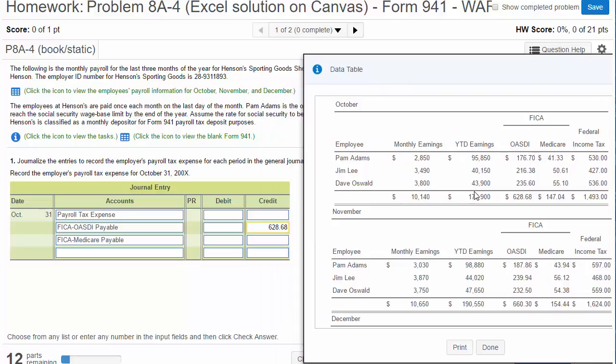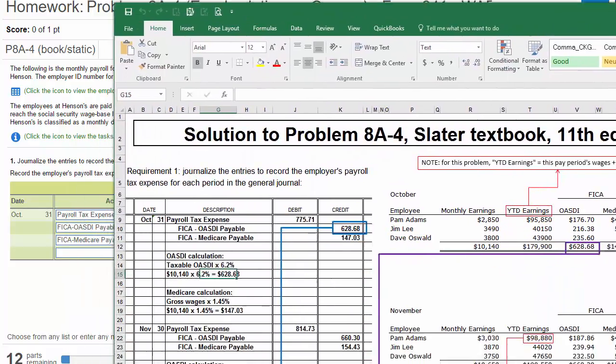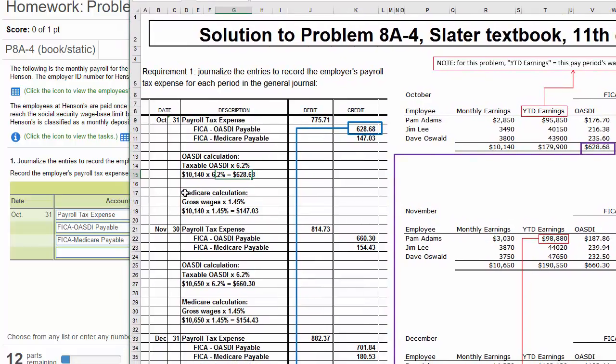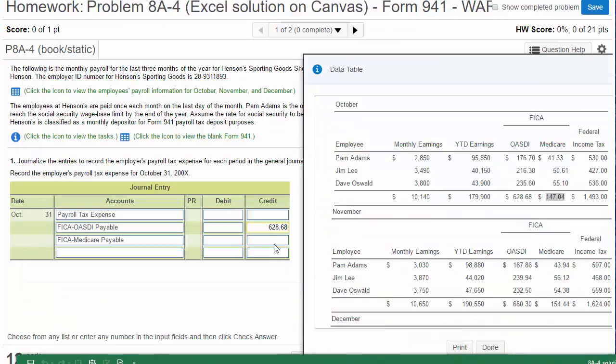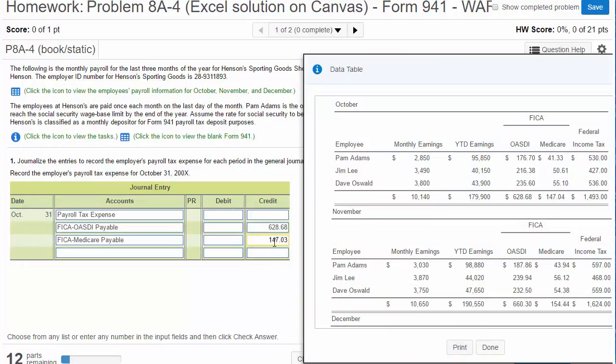Okay, now let's do Medicare. So here's the total gross. Remember, for the employer, we take the total taxable, and for Medicare, everything's taxable. So we take 10,140 times 1.45%, and it should give us something close to this. Looking at my solution, where I lay out the Medicare calculation, 10,140 times 1.45% gives us 147.03. So it's close to the 147.04, but not exact. So we're going to put in 147.03. And then, of course, this is just adding those other two numbers up, 775.71.